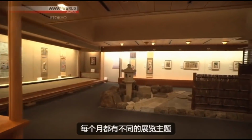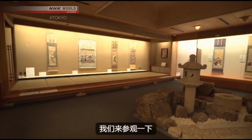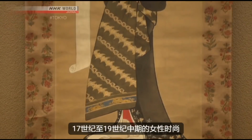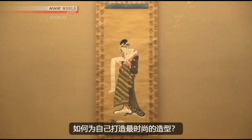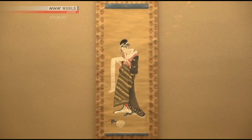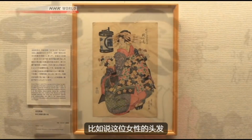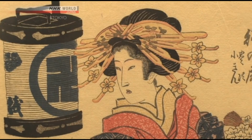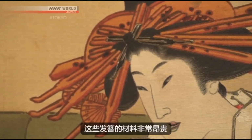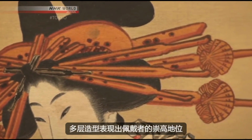They have a different theme for exhibits each month. We view women's fashion from the 17th to mid-19th centuries. How did women back then create the latest looks for themselves? Take this woman's hair. She has an array of ornaments that hold it in place. These examples are made of expensive materials and multi-layered to convey the elevated status of the wearer.